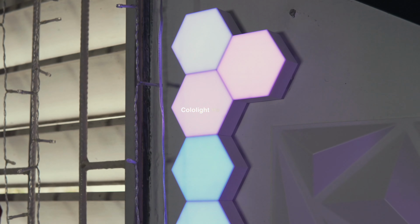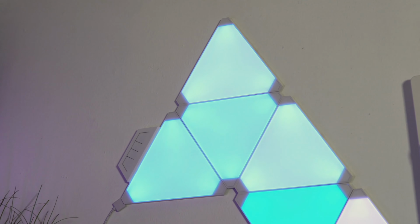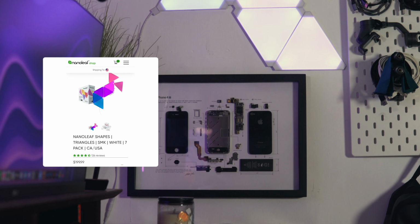I use these lights from a company called Color Lights and they're super awesome. Even though it took a very long time for these lights to work with the app, at one point I even thought I would never be able to control these lights with my phone or Alexa, but I finally got them working. And they look pretty decent, a very budget option for Nanoleaf if you don't want to spend that crazy money on those.